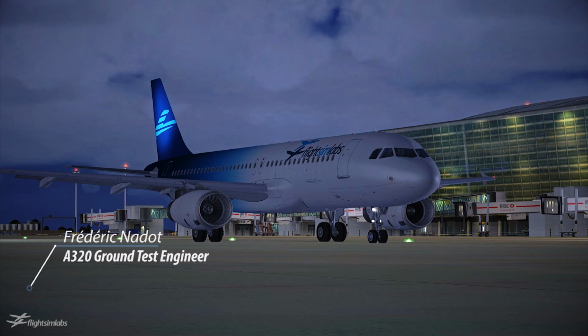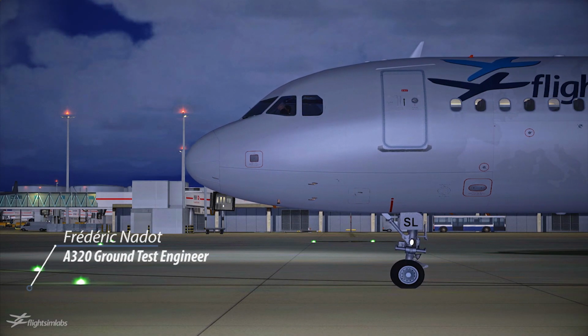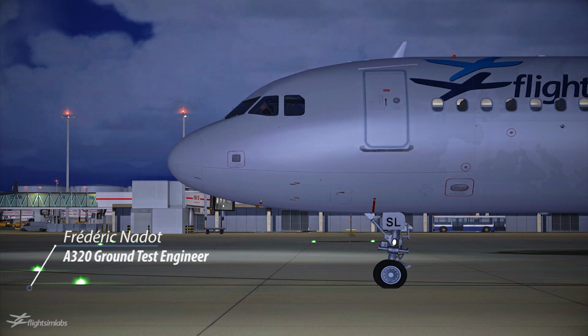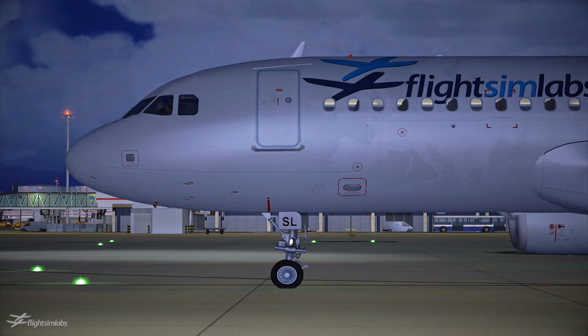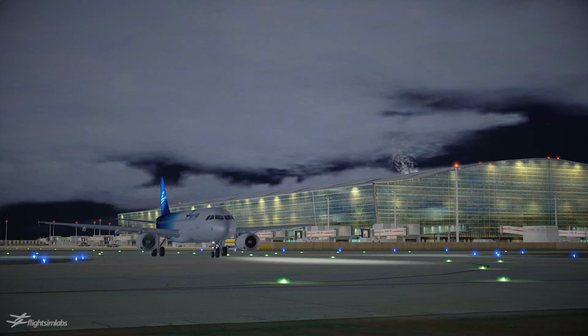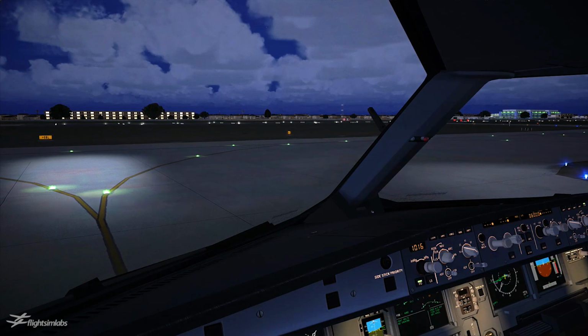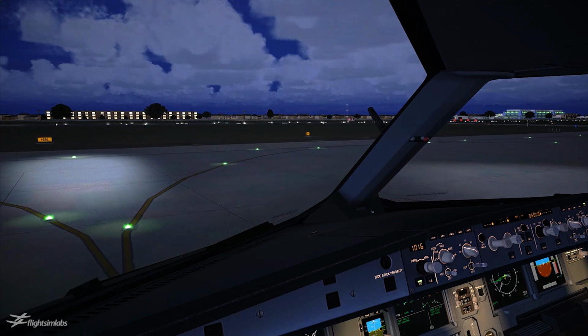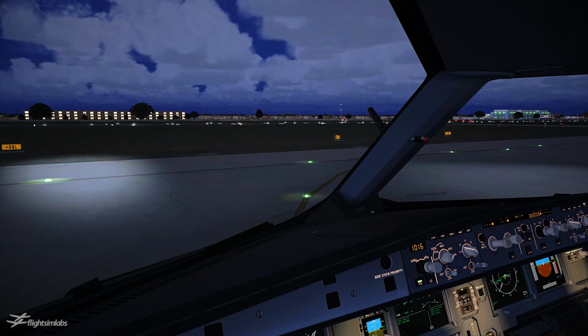In real life, my job is to make the last test before the first flight of the A320 at the factory. When I received the first Alpha version, the thing that surprised me most is the realism of the flight controls. I really felt like flying in the true simulator. About this A320, I also love the realism of the sound environment and graphics. Be sure to be in total immersion when you fly this plane.